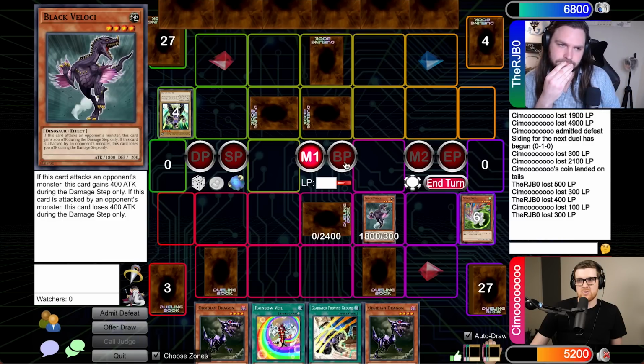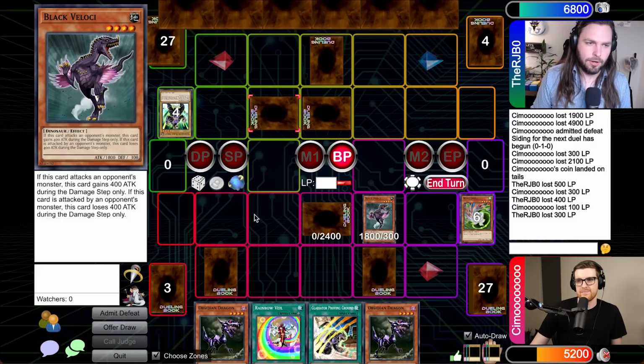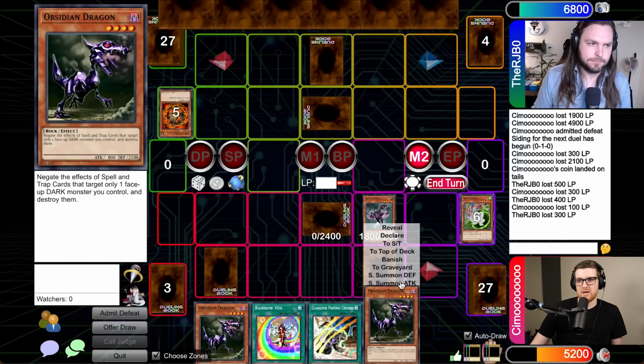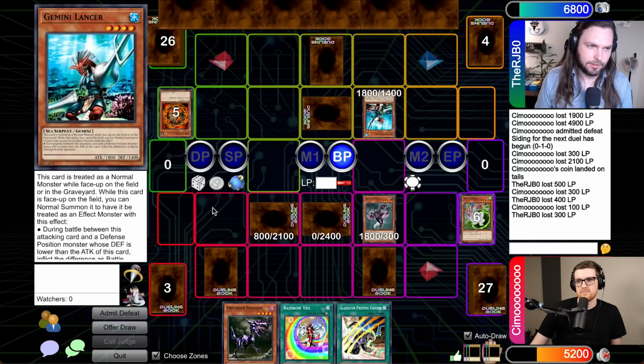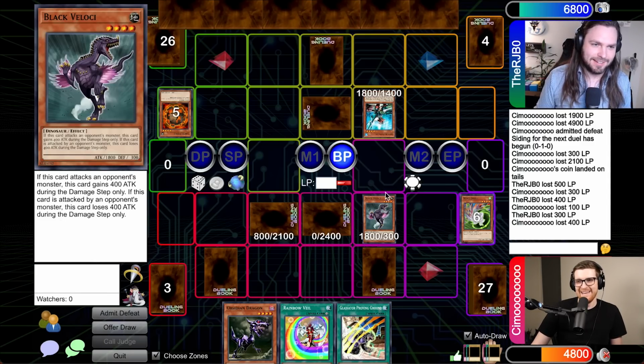Okay. I'll draw. Let's go Veloci into this one. Behold, Earth Effigy. Okay. Goes to grave. Second main, I will throw down another monster, and we'll just throw 2. And draw for turn. Let's normal summon Gemini Lancer. Attack into the Velocity. You sure you want to attack into that one? There's so many other choices. I'm 100% sure I want to attack into that. All right, I'll take the 4. That's fine. And I will end my turn.